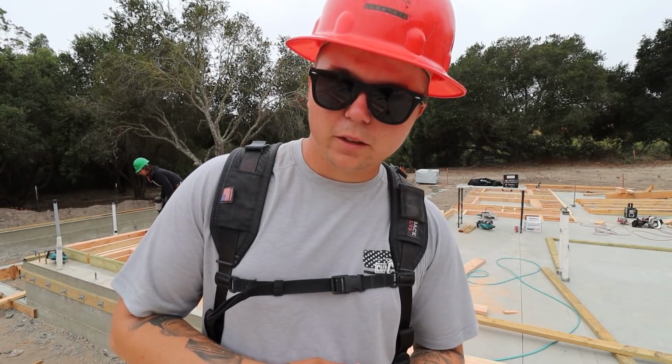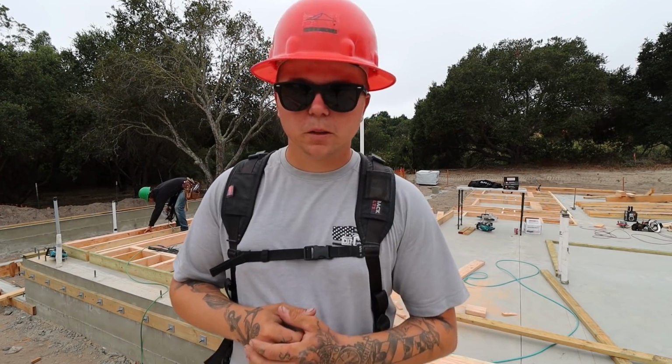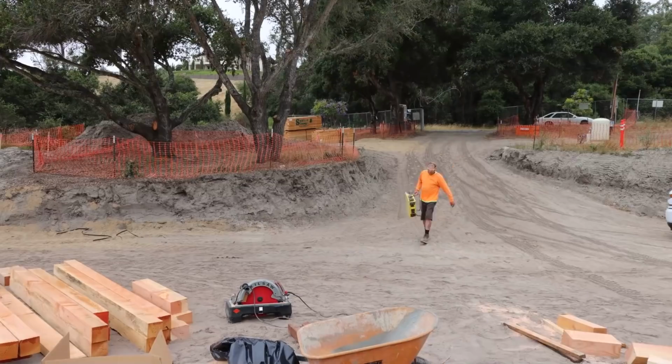And while this place might look a little chaotic right now, I promise you we have somewhat of an idea of what we're doing. It's just a little messy. We don't have a laborer on this project either, which we're used to having. A little bit different of an operation here.